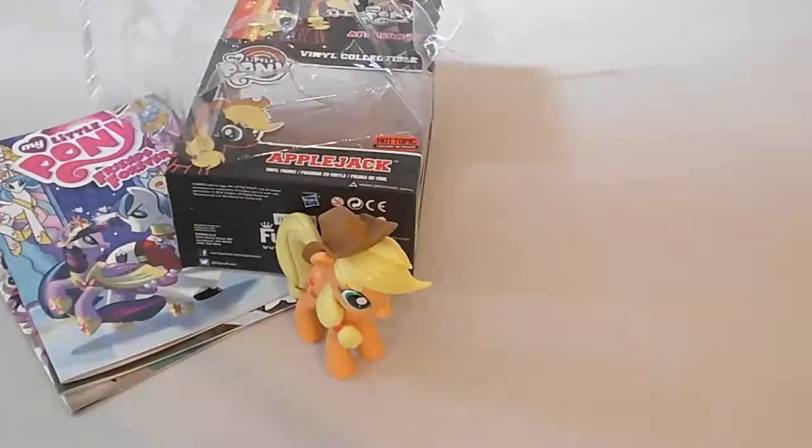What have they got so far? I think they're only missing Rarity, and that might be it. I'm trying to think. They released Fluttershy, Rainbow, Pinkie, now they've got Applejack, and they did Twilight. So yeah, the only main 6 missing is Rarity, and I'm really interested to see how they handle her mane, because personally I think she has one of the more complicated mane styles, and I'm really intrigued.